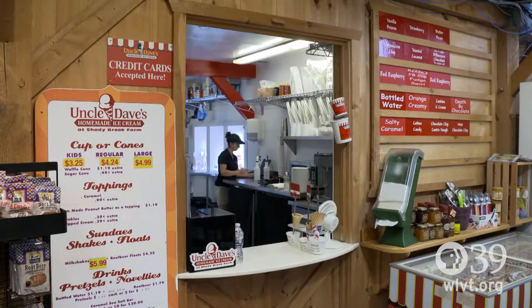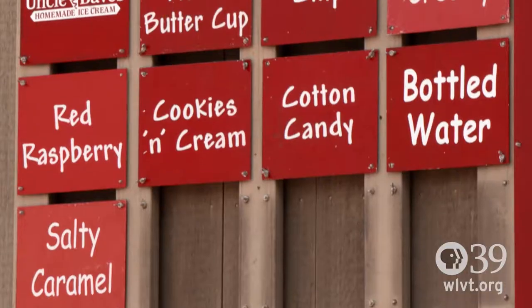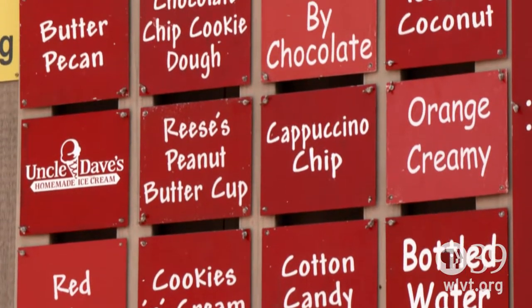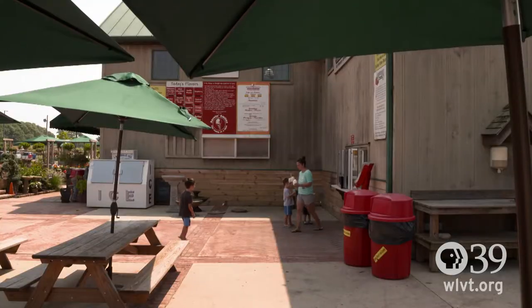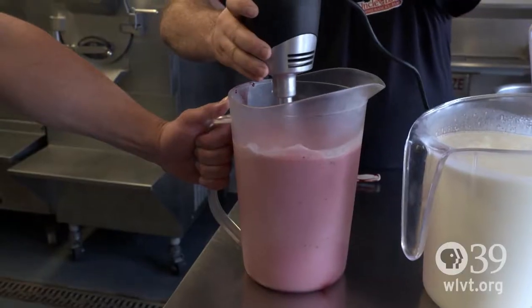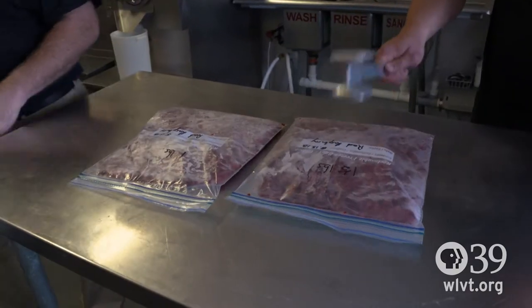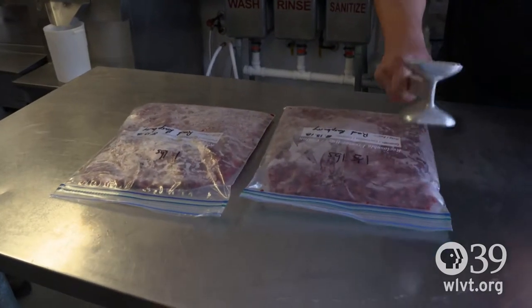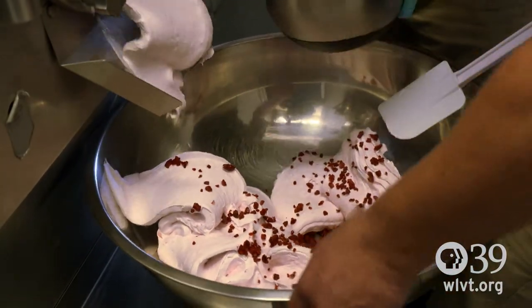So we have Uncle Dave's homemade ice cream, which is made right here on site at Shady Brook Farm. Uncle Dave's ice cream is about flavor and diversity, excellent product, world-class service in a unique family setting. We focus on quality. We do what we can with local ingredients. Lots of times pulling stuff directly off the farm. The preparation of what's going into the recipes is probably the most important stage of the process.